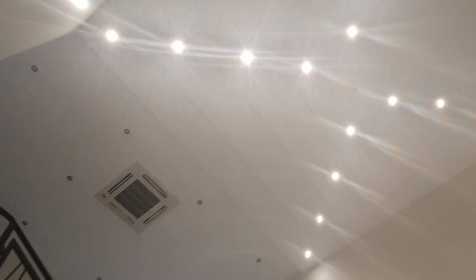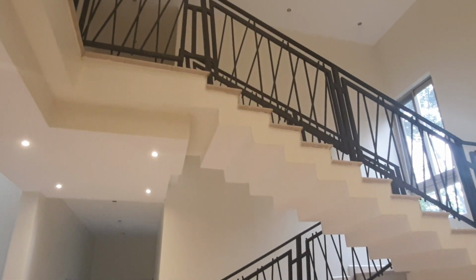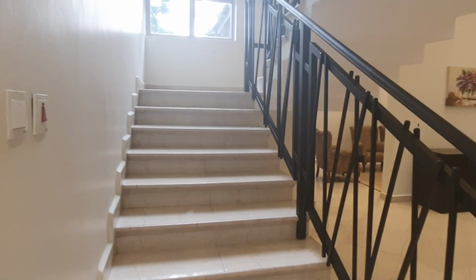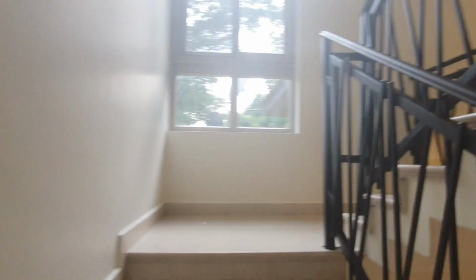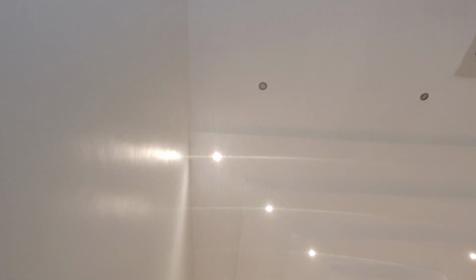These stairs right opposite the entrance are what takes you up to the top floor, which also has 2 bedrooms, the master bedroom and another extra bedroom. And this house is just surrounded by nature. Wherever you look, you perceive the outside. Whether you're on the stairs, at the front of the house or the back of the house, Aburi is a beautiful place to be.